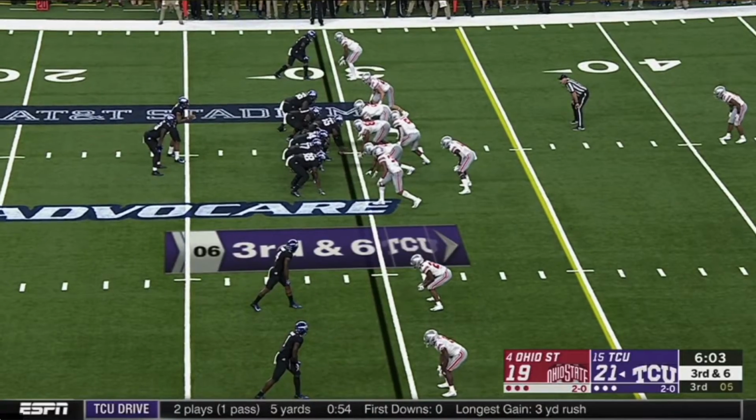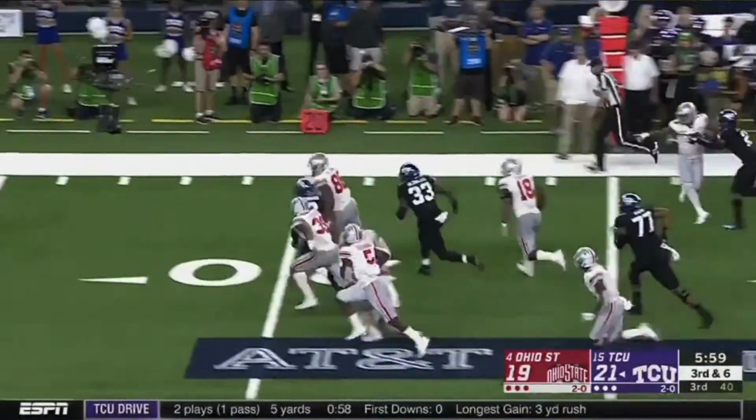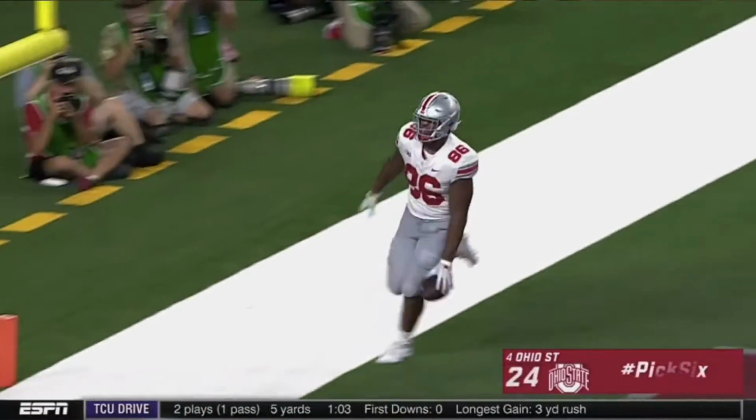Speaking of Draymond Jones, he had quite the game himself. 6 tackles. He had his own sack, where he slanted to the outside and then used a quick lateral move back inside to get that sack. He finished with 2 tackles for losses. He had that fumble recovery for a touchdown after Bosa's strip sack. And then he also had an interception return for a touchdown.